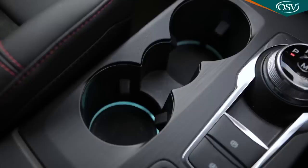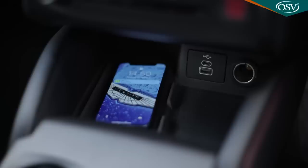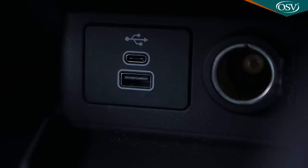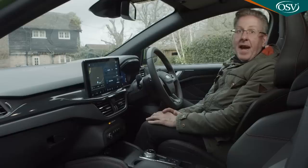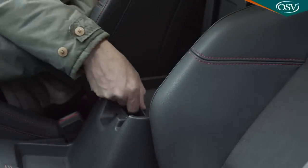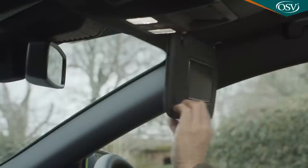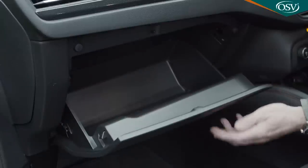And while we're talking cabin storage, we'll tell you that the flock-lined door pockets are a touch on the small side, but you do get a big storage area at the base of the centre stack that includes a 12-volt socket and both USB-A and USB-C charging ports, plus a standard wireless phone charging mat. An overhead compartment for your sunglasses is missing, but the lidded storage bin between the seats we referenced earlier includes a lift-out top tray and has a shallow cubby in front of it. Plus, ticket clips are built into both sun visors, and you get a reasonably sized glove box too, though unfortunately this area can't be cooled.